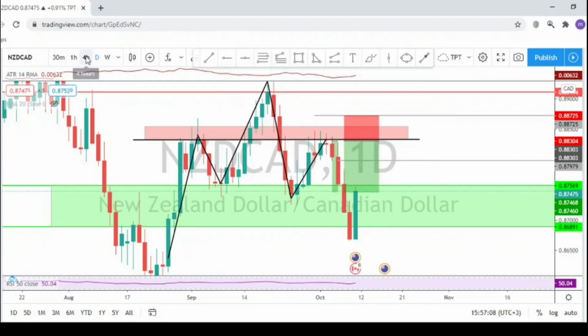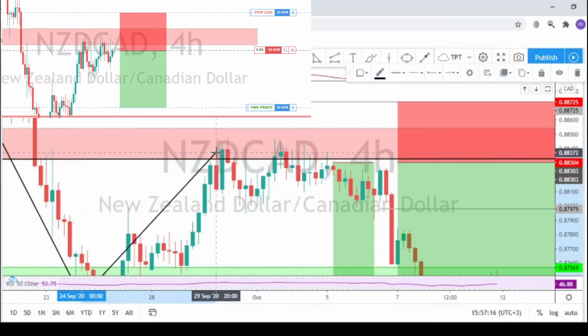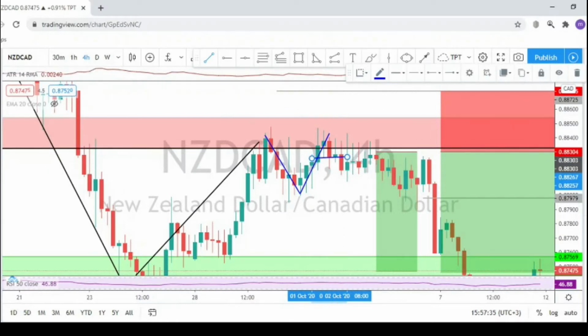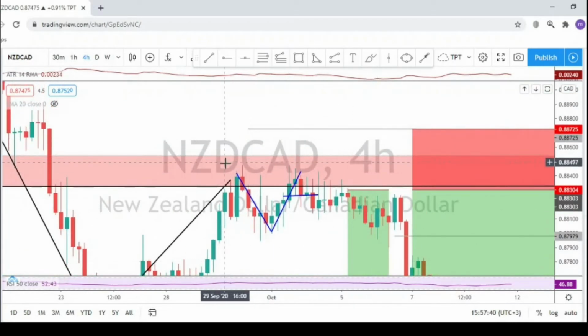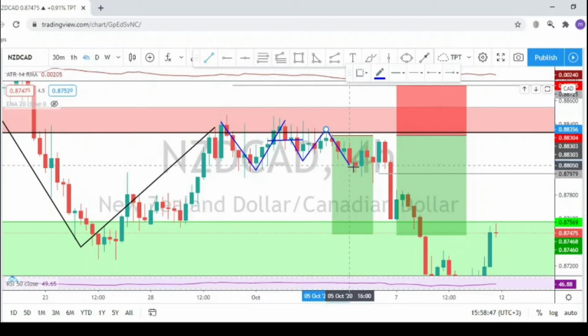Then I went to a lower time frame. In this case it's a 4-hour time frame, and I saw this nice indication. We have the first top, we have the second top with this bearish candle. So at this bearish candle, this is where I got into the trade. The stop loss was just 1 ATR above the swing highs, and the take profit was at 1 to 2 risk to reward ratio.